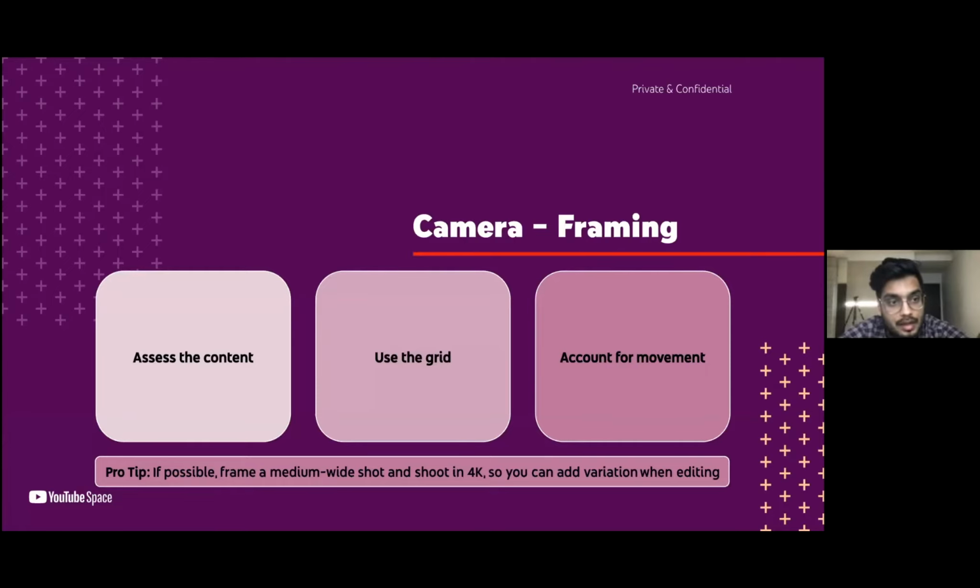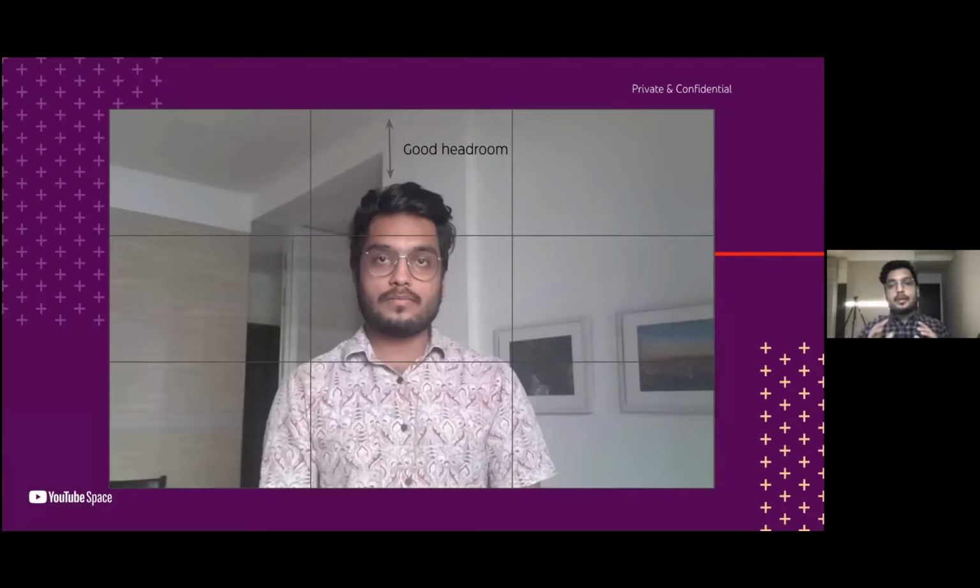Just to give you an example of good framing: good framing is all about getting the headroom right. If you're framing a human subject, you want to make sure that they're usually intersecting on the upper horizontal line of your grid. If you're center frame, this is how you might want to do it. Good headroom basically means the person has space to lean forwards and move backwards without having the head cut off. So make sure that these simple things are kept in mind.